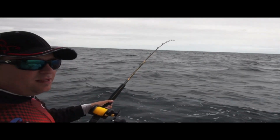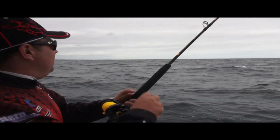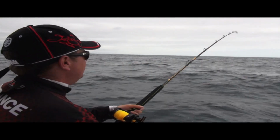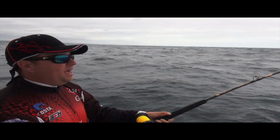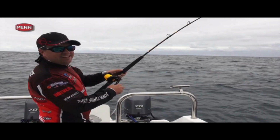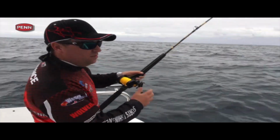It just shows you that persistence does pay. We've tried a whole variety of different techniques to get a bite. And we battled. We tried for live bait, and we eventually got a nice little wahoo, and we swapped the tactics, put a live bait, and now we got a nice dorado. Such an awesome fish to fight. Always stays on the top water, and you can just see that electric blue shooting through the waves. Awesome.